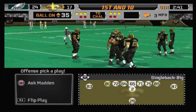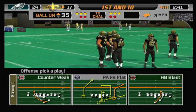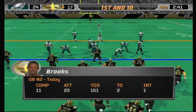The defense can't continue to give up yardage like that. Tell your line to protect here. Tell your line to protect every play, not just here. You need to get some time back there and let someone get open.